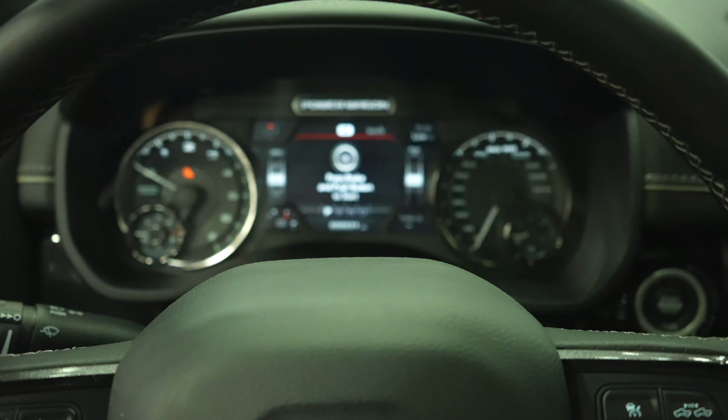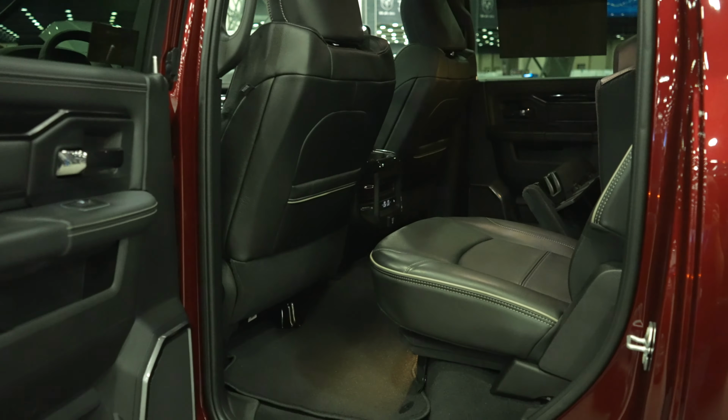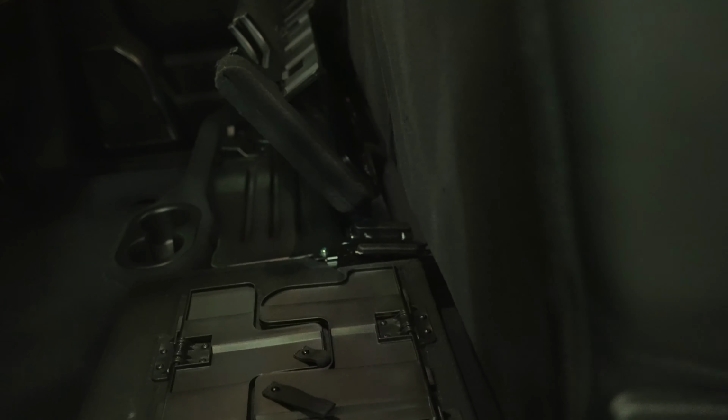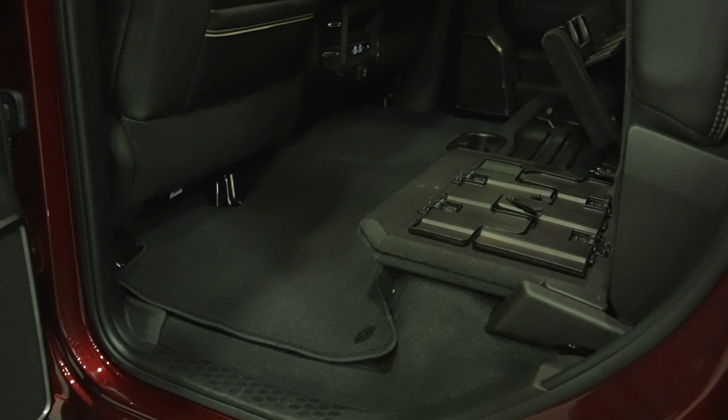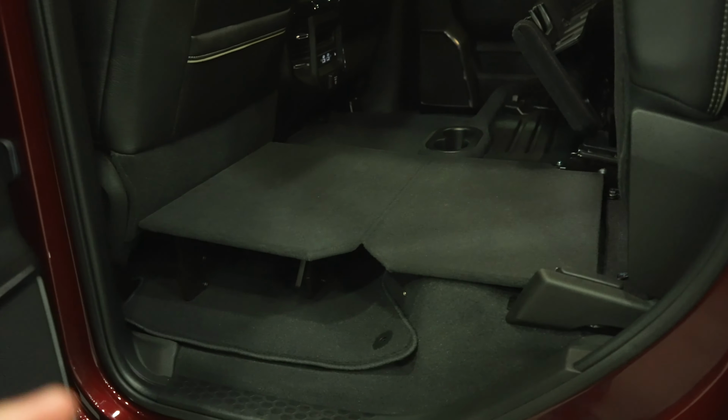Let's take a quick look at the back and see how much legroom we have. So before I get in, I do want to point out we do have some under seat storage with this guy. And because this shares the same cab as the previous 4th generation truck still, you have this kind of fold down thing to give you a load flat floor, and it also doubles as some more under storage as well.